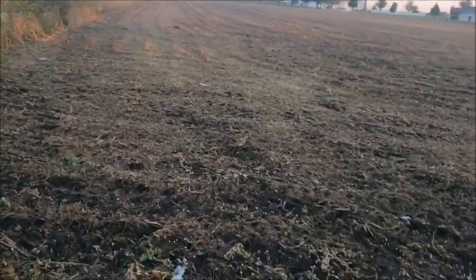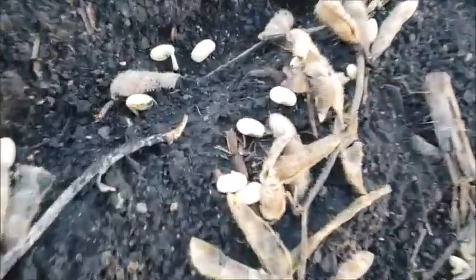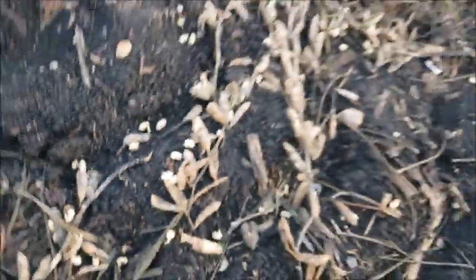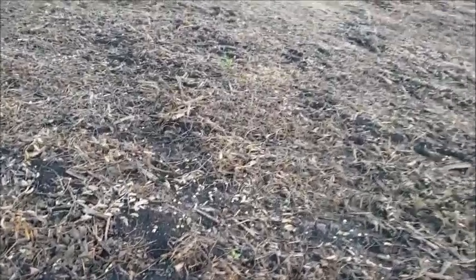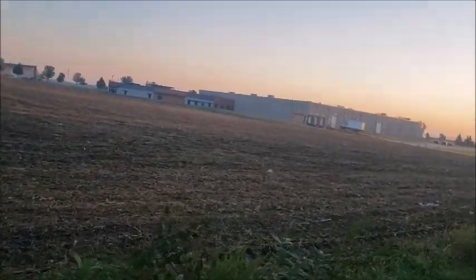Just looking at this field, I'm not sure exactly what was growing in it, but it certainly got a lot of garbage. And they harvested it. I think it might be soybean. So they harvested the soybean, but the beans are spread out all over the ground, actually. I see beans everywhere. They might be just fixing the soil with soybeans and plastics, all the garbage from the local stores around here, and then corn.